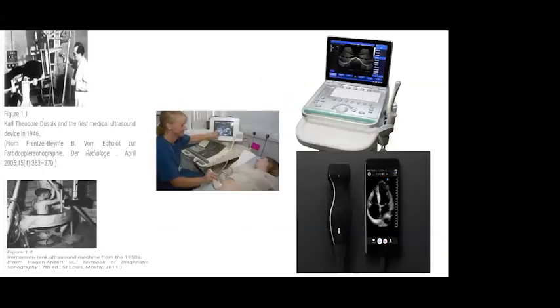As we all know, Alhamdulillah, the use of ultrasound over the past 3 decades has advanced quite a lot. On the right-hand corner, you can see Dr. Theodore Dussik using the first demonstrated ultrasound machine, a very heavy, very immobile machine. And on the lower end, you are seeing another ultrasound machine. They are using water as a conductor for the ultrasound here.